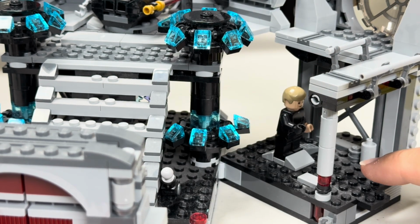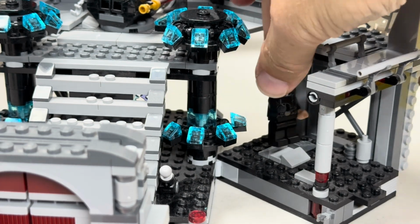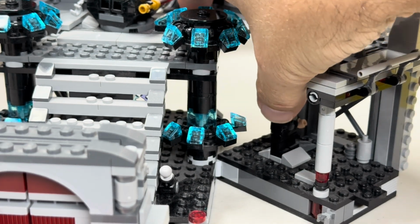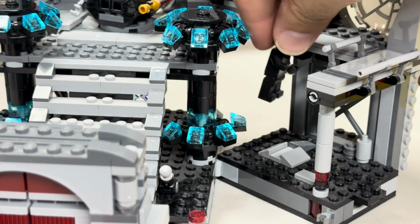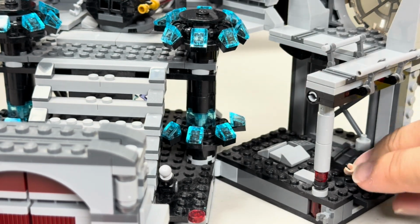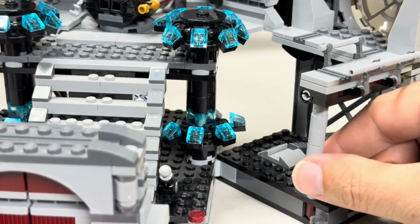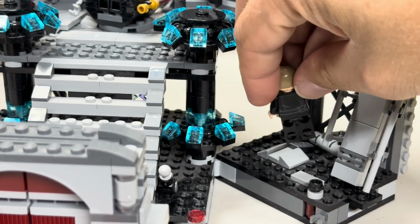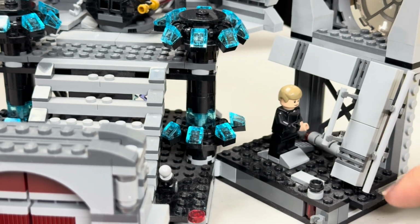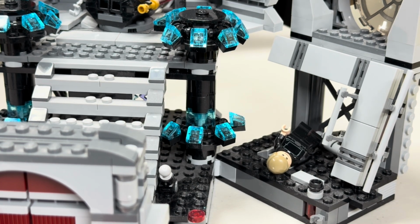Use the Force, Luke. So you can see it just doesn't really work very well. I don't imagine many kids would have a lot of luck having that happen. Now the other part is this does collapse, so, you know, I don't know how, maybe he jumps up there after it falls. I don't know. Just seems to be the worst play feature ever.